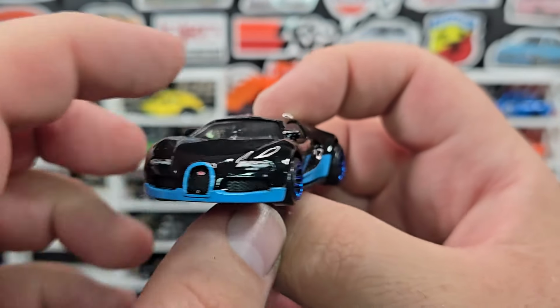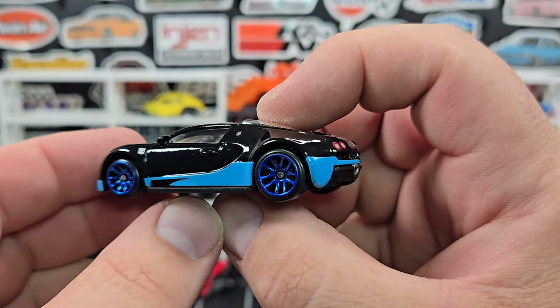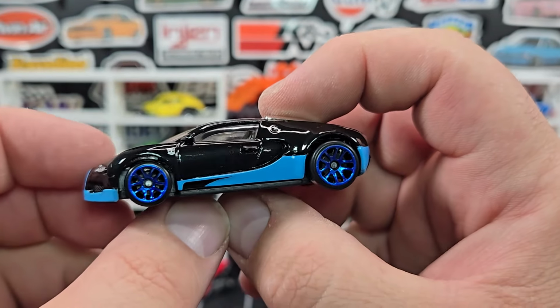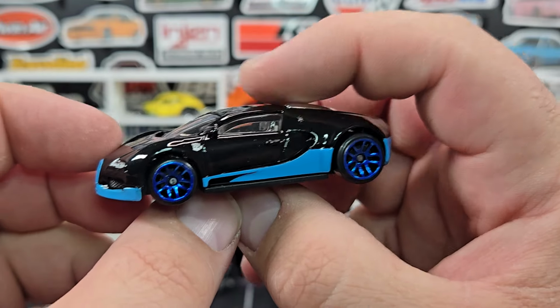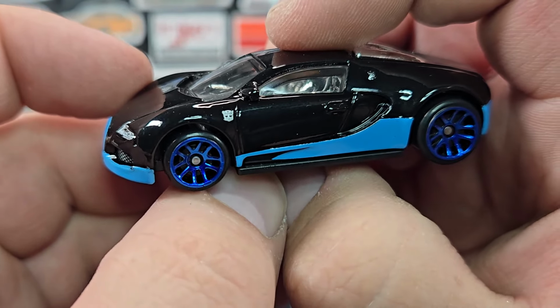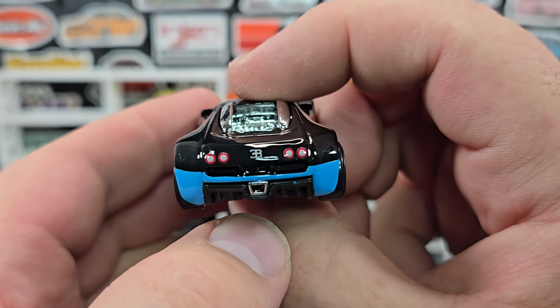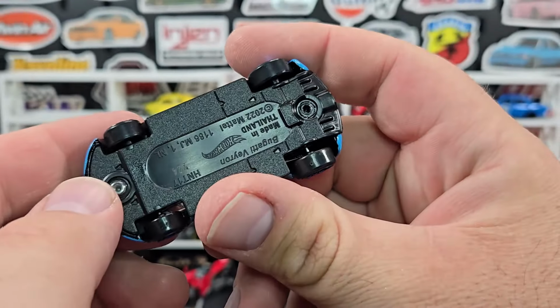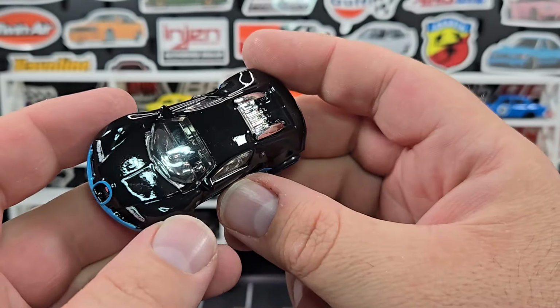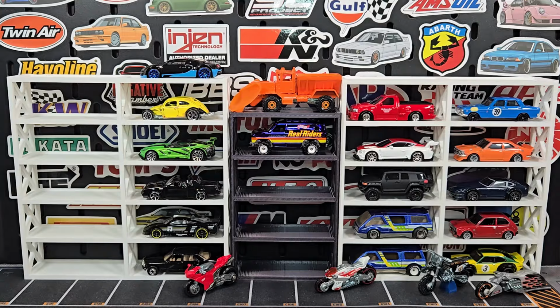I think the black and blue is a fantastic combination. I wish the blue print on the wheels was the same as the car, though. I don't like the chrome blue logos, or chrome blue paint. There is your Autobot logo right there on the fender. Full prints in the back, just says EB, chrome interior. It is a plastic base. And this is, of course, the new version of the Bugatti Veyron, the new casting for the Veyron.